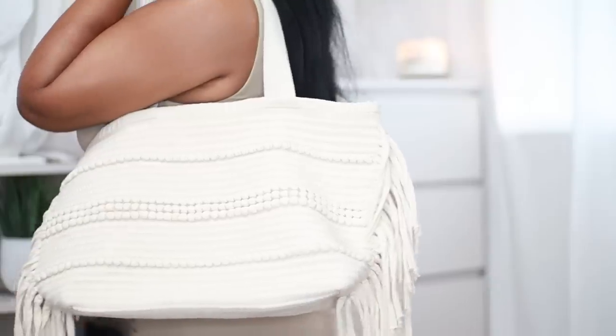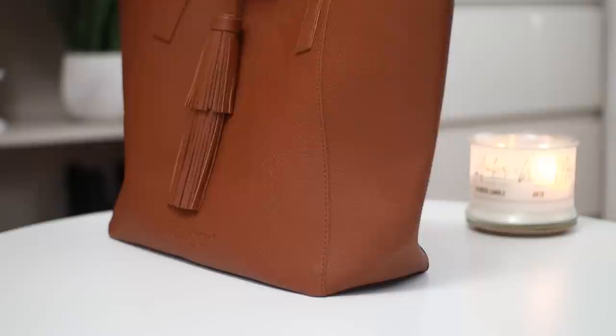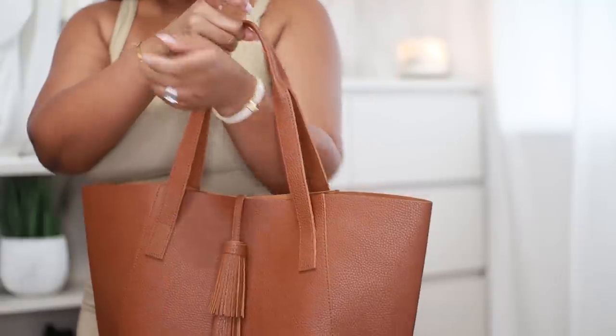But this particular bag was like $32 or $35, and it is super cute. I also thrifted this Tanger bag from the Goodwill for about $4, and both of them are great for the summer. The reason I opted to choose a tote as one of my two styles is because I can get so many uses out of a tote.